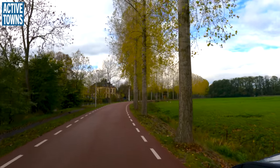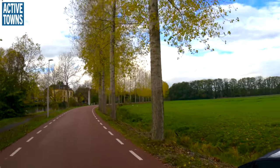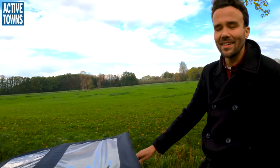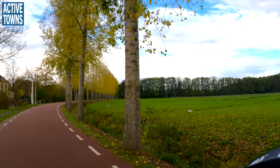No, we couldn't slow him down. No, I couldn't slow him down. I can't judge speed very well. Was he traveling 60? This was probably 60, yeah. That was 60. That's what it felt like, speeding. But he was going quite fast.